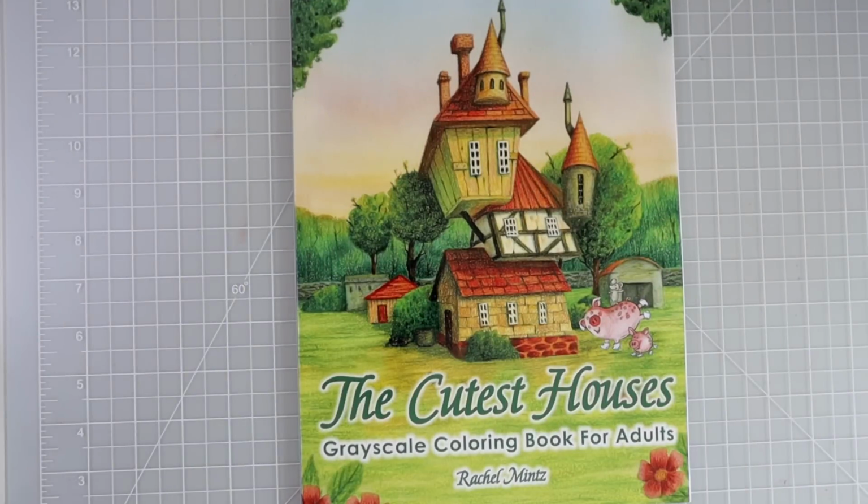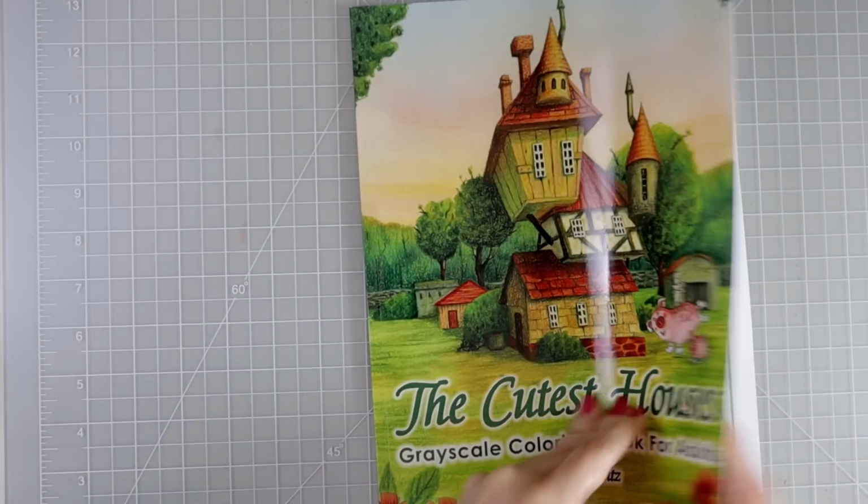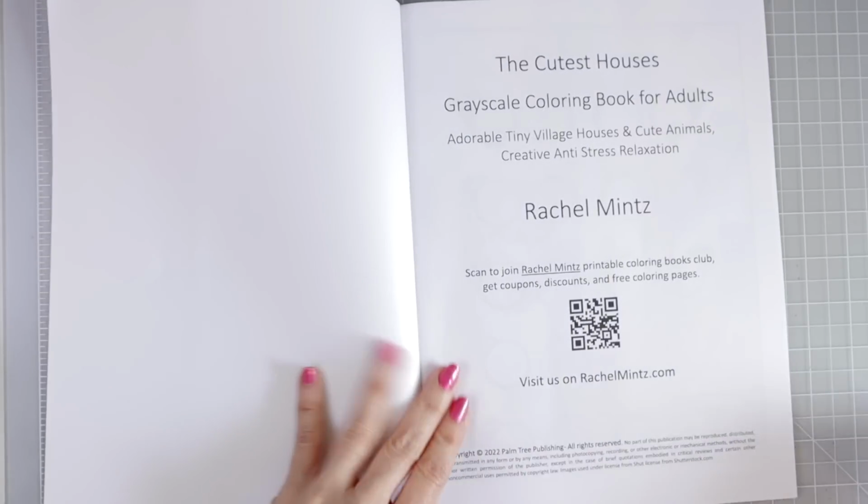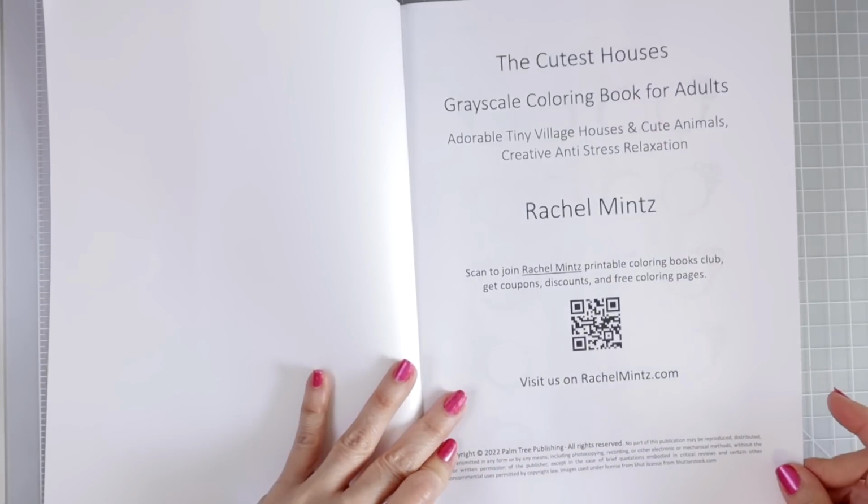Now we are moving on to Rachel Mintz, and they did send me a couple of their books. This is the Cutest Houses. There are some adorable images in this book. I've already taken a little peek. This one was released on May 23rd of this year. So it's not been out for very long, a little over a month and a half maybe.